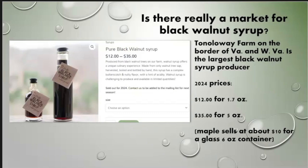They sell out fast. So as you can see, it's $12 for a 1.7 ounce bottle, and $35 for the 5 ounce. Rates for maple differ, and of course it depends on how fancy your bottle is. A lot of the expense if you're making maple for selling at farmers markets, obviously a plastic container is much cheaper than a nice maple shaped kind of thing. But if you're buying at most farmers markets, a 6 ounce container would be about $10, I think. Yeah, Hammond still sells them. The last time I bought some a few years ago, it was cheap. I didn't know Hammond sold black walnut syrup. I bought some a few years ago. It'd be on their website.